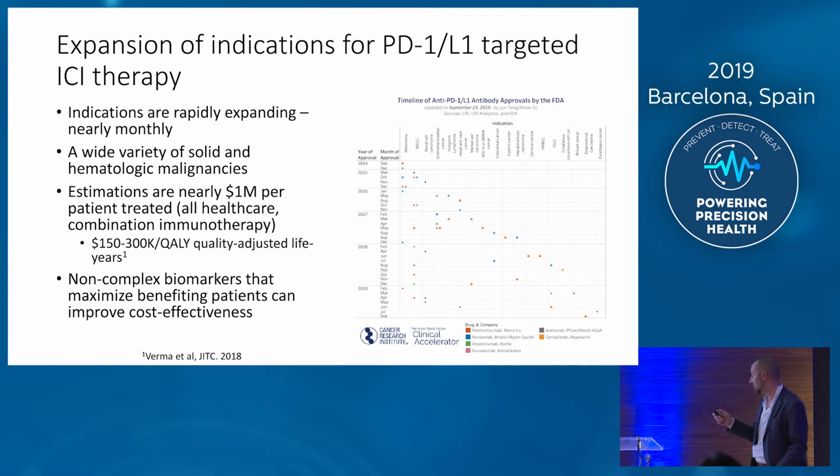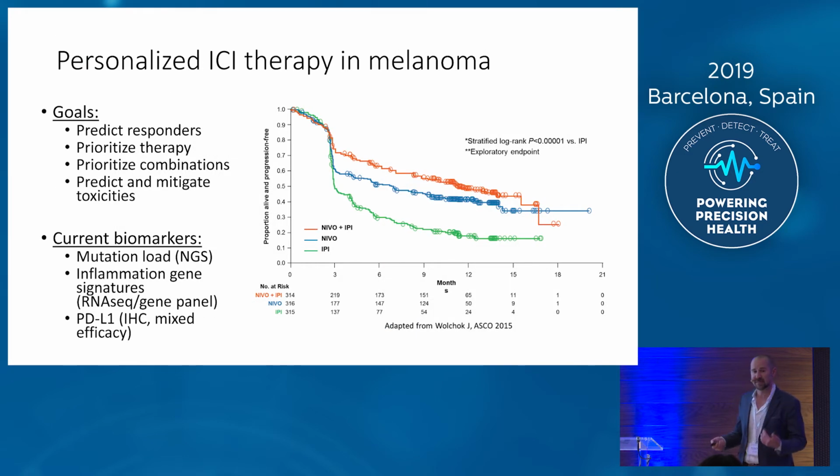Just really quickly, these are drugs that are gaining approval on almost a monthly basis for different indications. And this is just a plot showing that over the last 3 or 4 years. They're active in a number of both solid and hematologic malignancies, but they're incredibly expensive. We heard in the opening talks this morning by Kevin and others that these agents can be up to $1 to $2 million for these combinations per patient when you factor in all of the costs of healthcare. So non-complex biomarkers that can be employed in almost every patient and are widely adoptable can really maximize benefit and improve cost effectiveness.